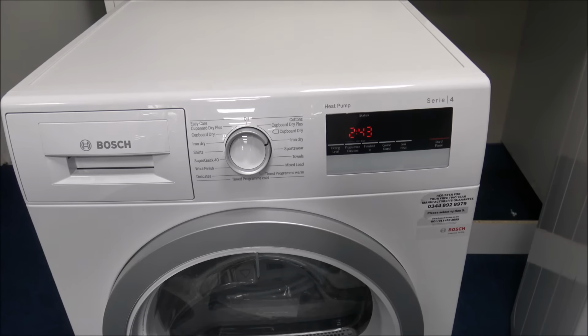So number 6 is, does the tumble dryer have a time delay? A lot of people now have things like economy 7 at home. That's where you get cheap electricity during the night.